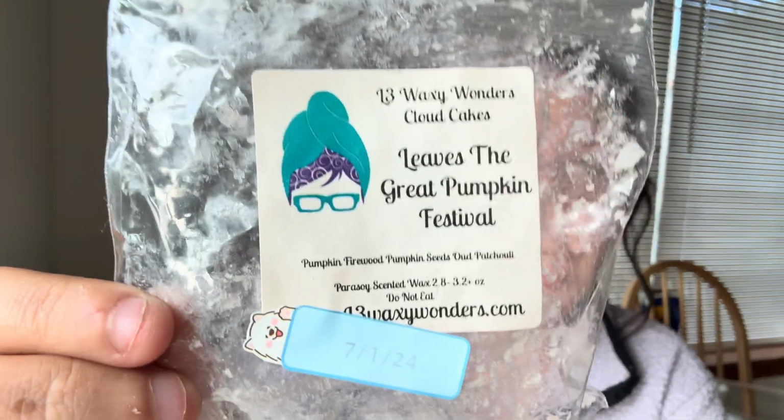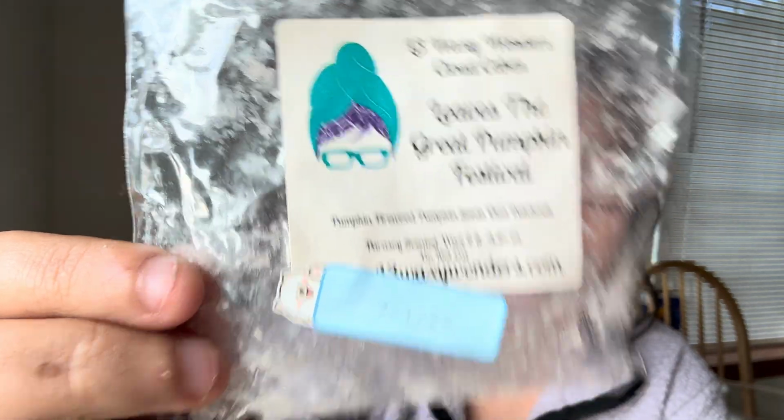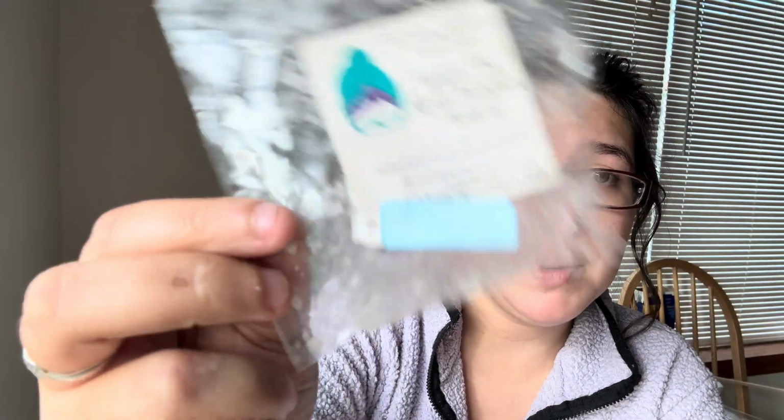Makes it very like true outdoor air smelling. Leaves, in addition to the Great Pumpkin Festival, which is pumpkin firewood, pumpkin seeds, oud, and patchouli. This is an overpour of one of my custom loaves that I haven't cut into the big loaf yet. I was trying to melt my overpours so I can get pieces out of here sooner, and this is a smaller piece to get through.